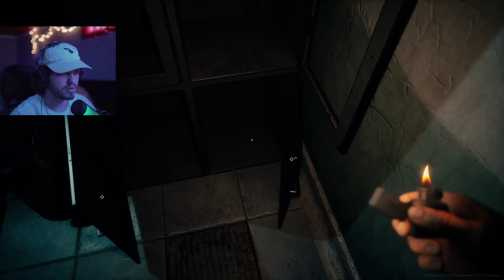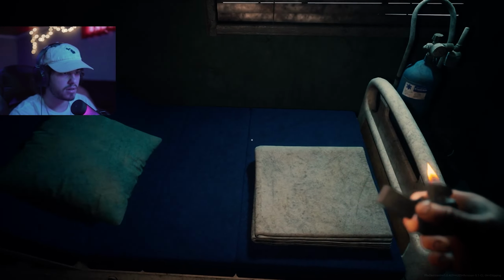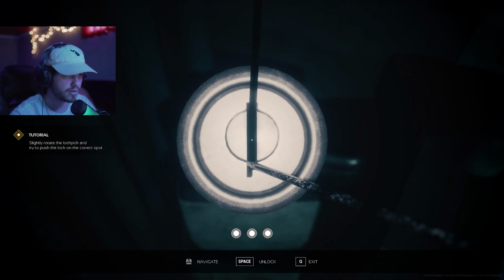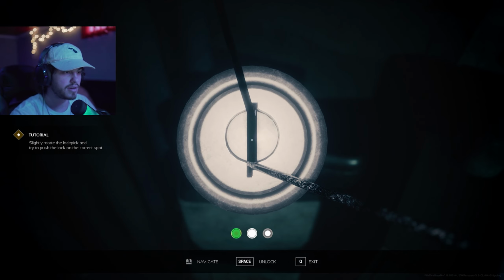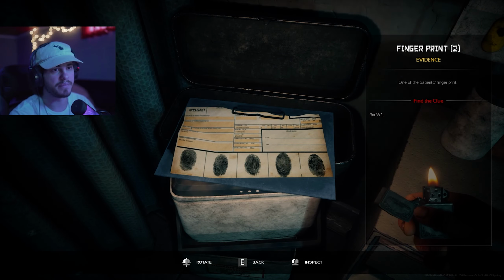What's in here? Nothing. In here? Nothing. Just a hospital bed with... oh, here. I can lockpick this. Let me do my master lockpicking skills. Easy money. Easy money! Alright, we got it.